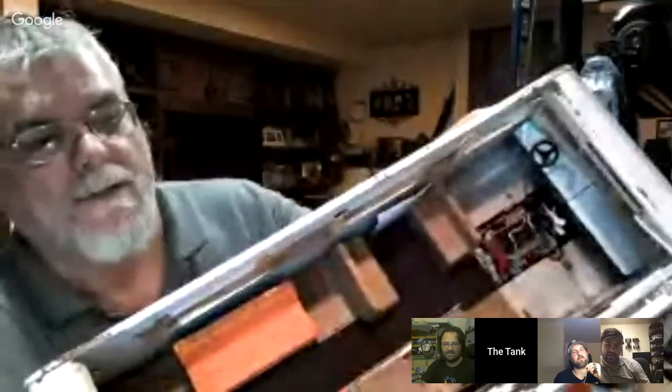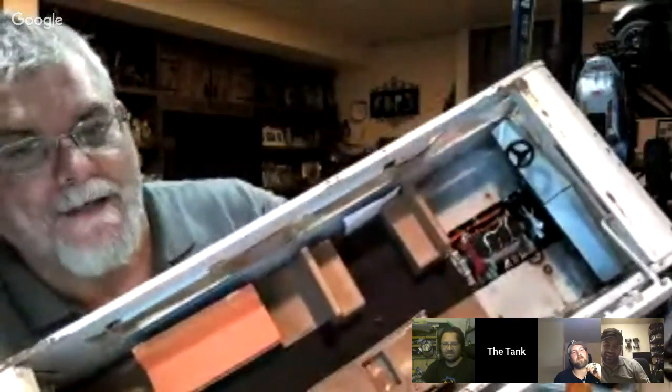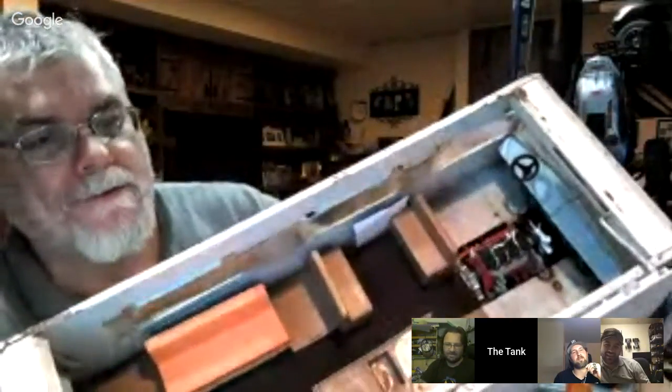On the inside, it doesn't look like your windows have yellowed as badly as a lot of them. Yeah, I still have to change them. I still have to put some new ones in. There's my 3D printed motor inside. Is it a straight 6? Yeah, it is a straight 6. It's a diesel. Oh, okay. Cummins? Nice.